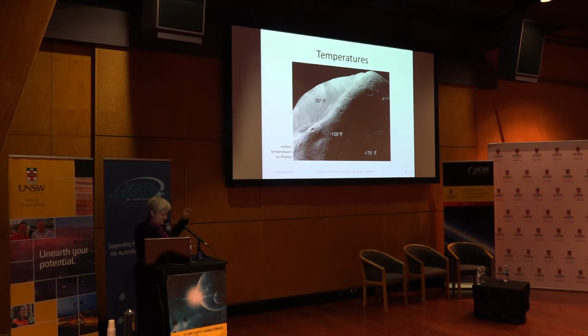Temperatures, this is a picture of Stickney crater on Phobos, the largest moon of Mars, and we can see just the effects of having no atmosphere. When you're in direct sunlight, you get a temperature of 25 degrees Fahrenheit. Partial shade, it's 100 or minus 100 in nearly full shade.